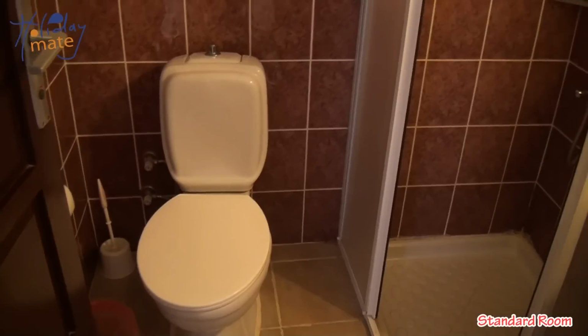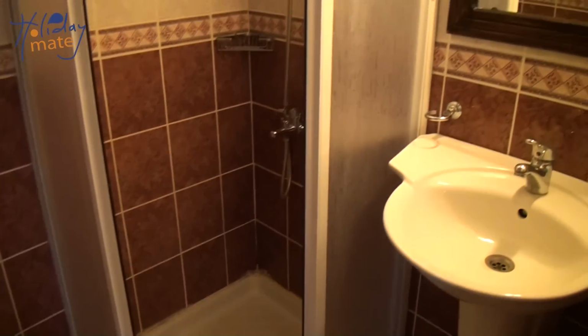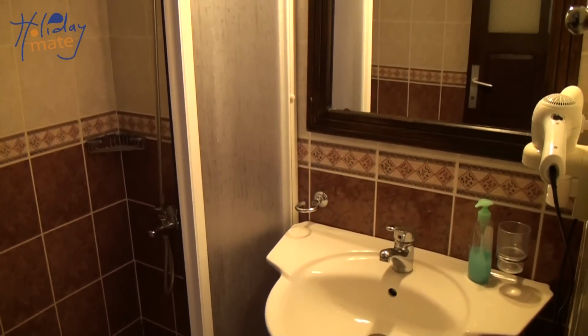This is the standard room at the hotel, so you come in now, we'll have a look. So here is the bathroom. So you have a shower, a basin and a toilet.